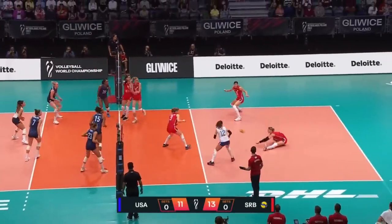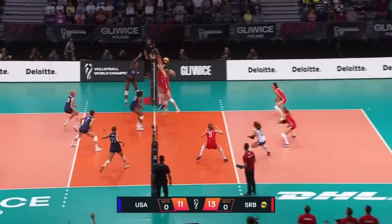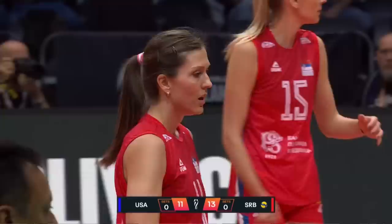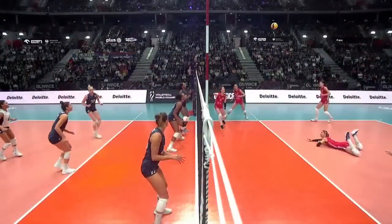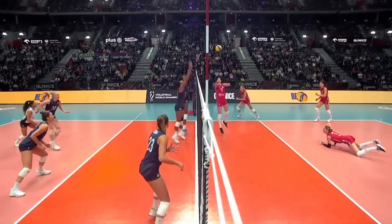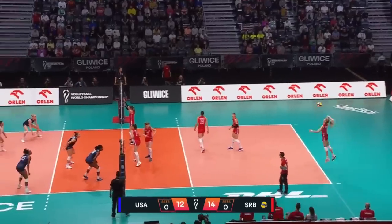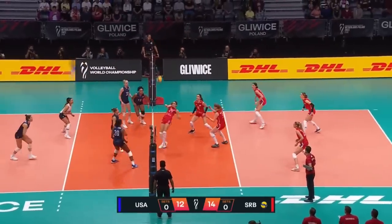Carlini is out right now. Double switch for the US. Coutinho and Carlini are in. And here comes Coutinho, picked up by Boucha, blocked by Coutinho. They both make an impression early on. Coutinho pretty much on the money every single time. Best middle blocker in the VNL this year, and one of the best two at the Olympic Games last year.